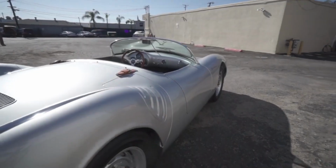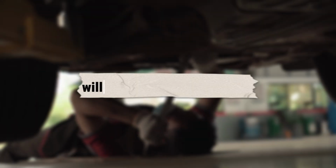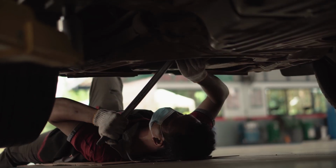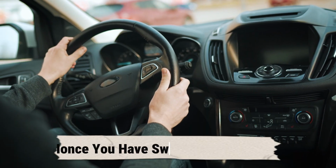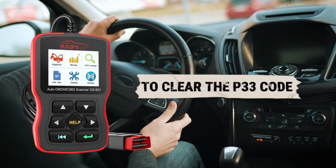Easy money. The part costs around $30 to $50. A shop will charge you $200 to $400 because they include diagnostic time and labor. If you can handle a single bolt and a connector, you just saved yourself a bundle. Once you've swapped it, make sure to use your scanner to clear that P335 code.